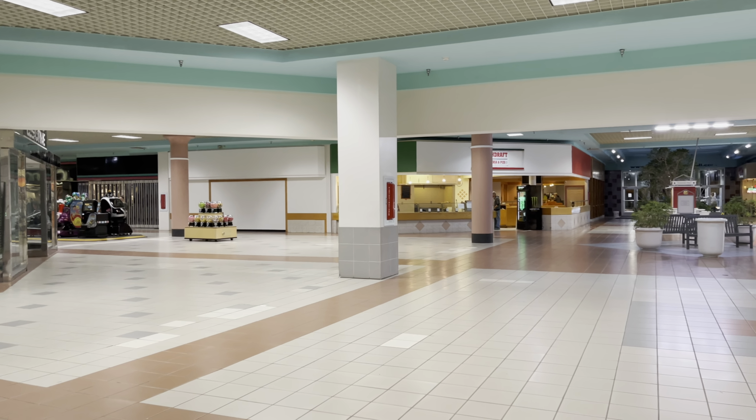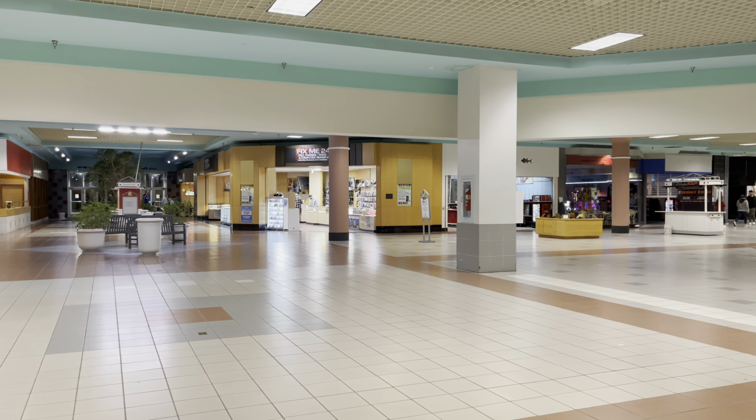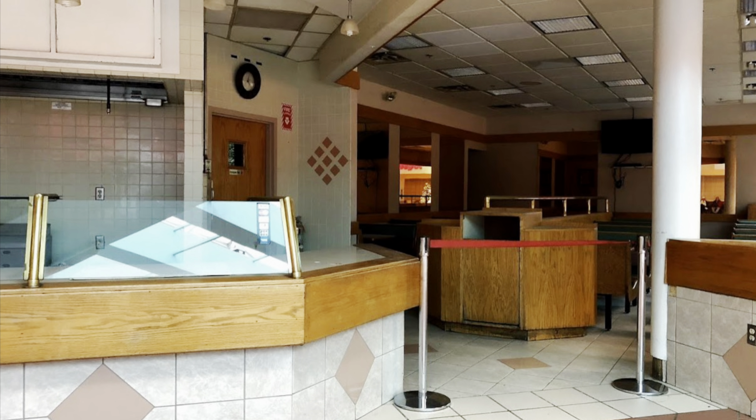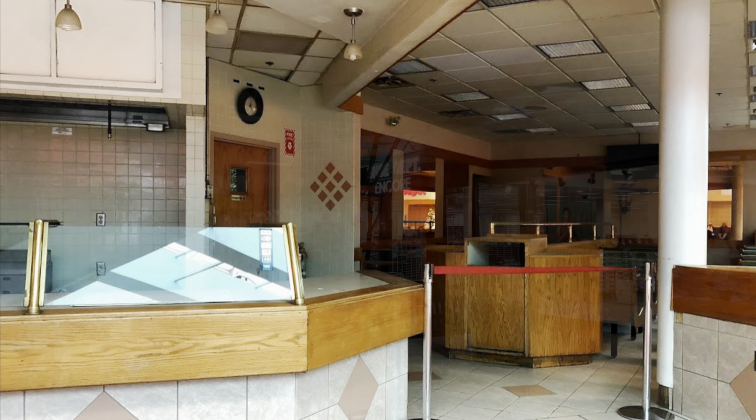This shot right here was taken from inside the Spirit Halloween. Now, across the way, you notice the pizza place is open again. When I was here a few years ago, this was vacant. So I'm going to show you the picture right now. There it is. But I'm happy to see it back to life.